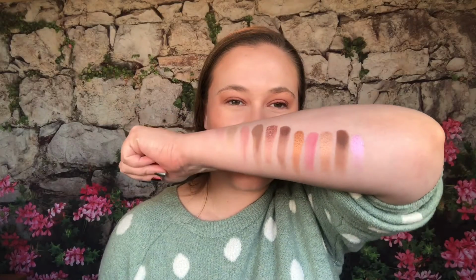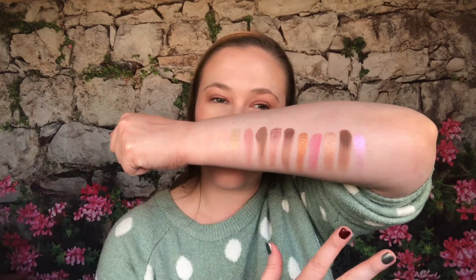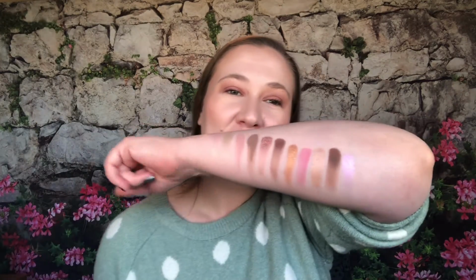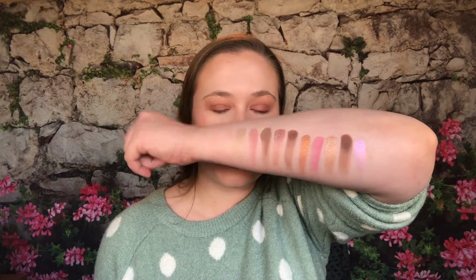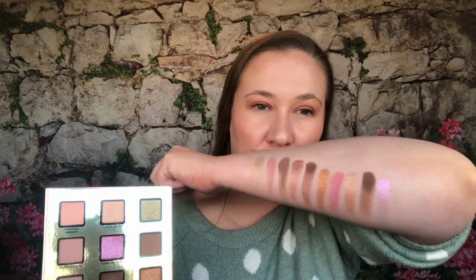All right, so there we have the Christmas in Paris. As you can see, there's not quite as many shimmer shadows in there. And then I messed up and I missed this pink one that's right in the middle. It's down here on the end, so you can see it there as well. So there's some really nice colors in here. I feel like this is a good work palette. This is definitely shades that I would wear. And I did feel comfortable wearing most of these to work. I mean, obviously not the hot pink or the bright shimmery pink.